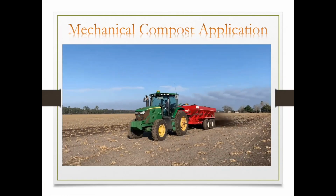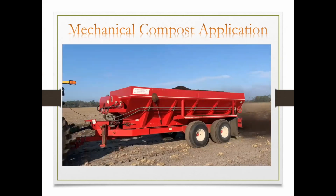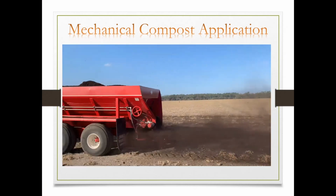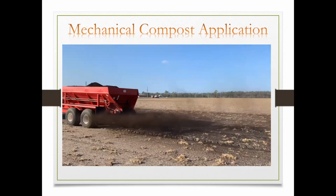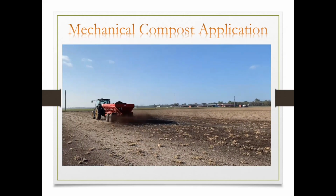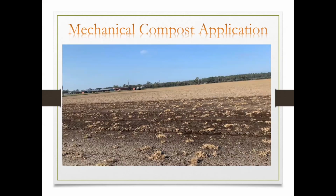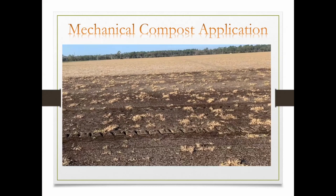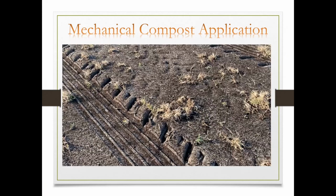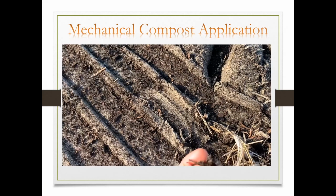Here's a video of how we applied compost and how they apply compost in a commercial way. This is for the large scale plots. The demonstration trials is how we put the compost across the large scale acre plots. And obviously you can change the rates with that machine, put out more or less. This was a 2 ton per acre demonstration in the video. So you can see that it's not really a lot of coverage. That's just 2 tons per acre.